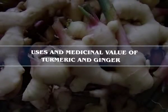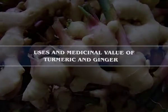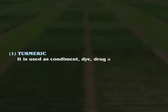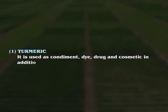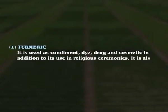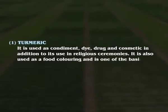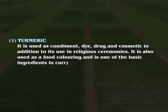Uses and medicinal values of turmeric and ginger. First one is turmeric. It is used as a condiment, dye, drug, and cosmetic, in addition to its use in religious ceremonies. It is also used as a food coloring and is one of the basic ingredients in curry powder.